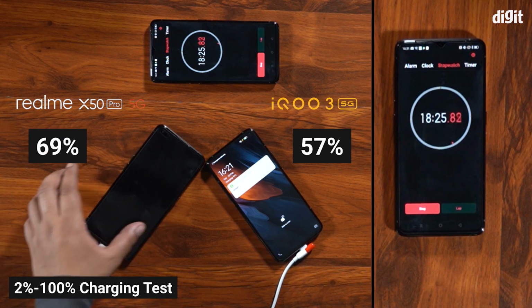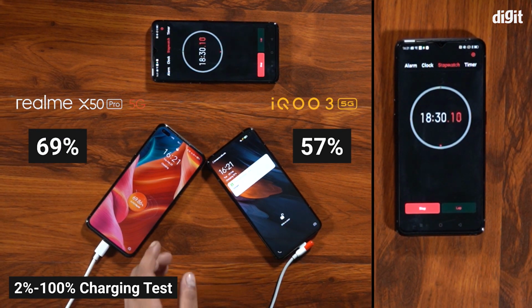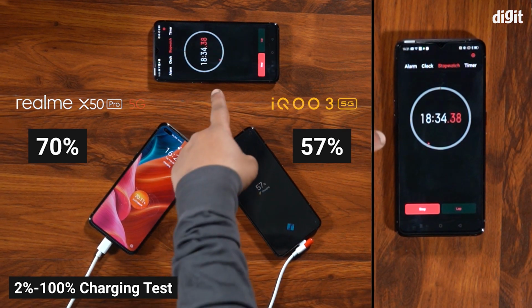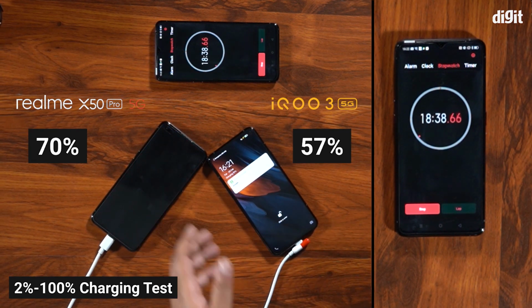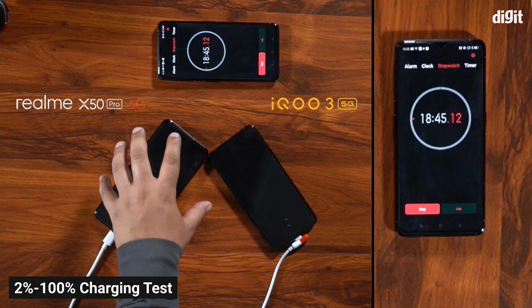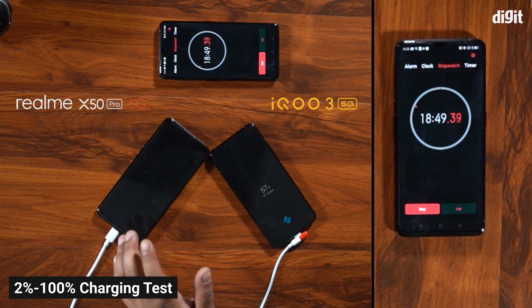The Realme X50 on the other hand is now charging at 69%. It's almost about to reach 70%, 30% remaining, and we're in 18.5 minutes already in our charging test. So by the looks of it, the Realme X50 is going to win this charging round. As far as I can see, it's already around 10 to 12% ahead of the iQOO 5G.